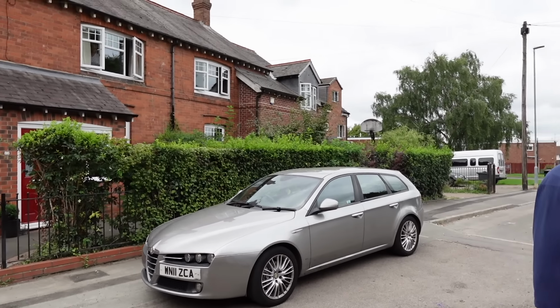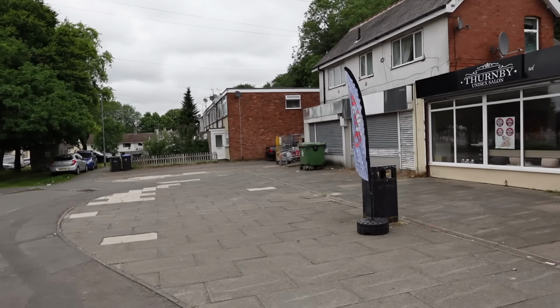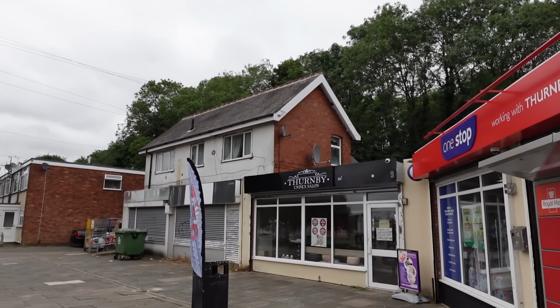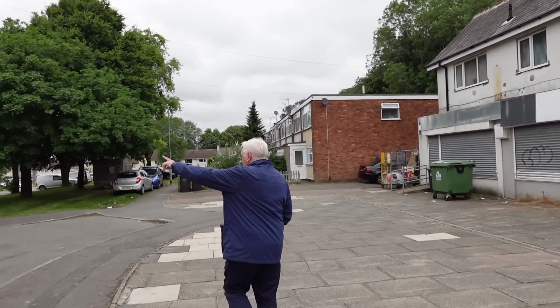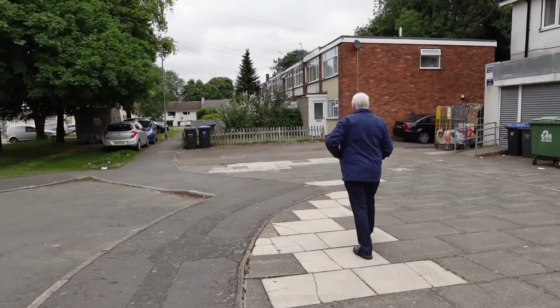That's railway era, that one. These are all modern. I think that's the station master's house, I reckon. It's a shop now. Because the station would have been here with the line going from left to right, wouldn't it? Would have come this way and across the road.